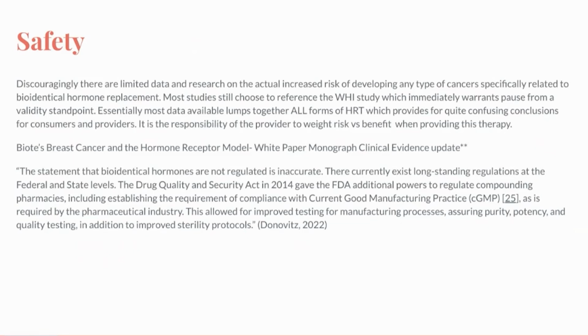And of course, this is all referenced at the end of this presentation. It comes down to genetic screening being quite helpful. But generally speaking, this is specific to Biote's stance on hormone optimization in relation to breast cancer: that evidence supports the use of the Biote method of hormone optimization to reduce breast cancer. The risk of developing breast cancer has been shown to be increased by elevated endogenous estrogen levels.